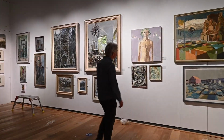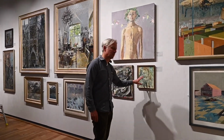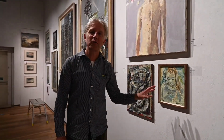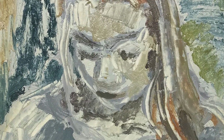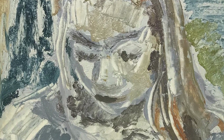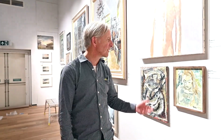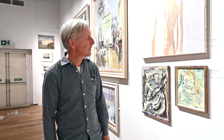So this is the last one from the open I want to talk about, and I don't really want to say much about it at all, really. It's Grant Watson. It's called Daisy in Lockdown. I just think it's a really lovely painting, and sometimes I'm not very eloquent about paintings, but sometimes I think paintings just speak for themselves, and I find it very hard to say why it's good or anything. I just love the way the paint's applied, and to me it's just a lovely painting. So that's Daisy.